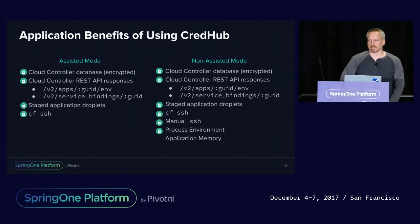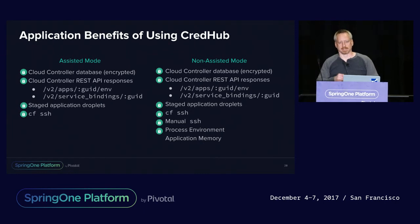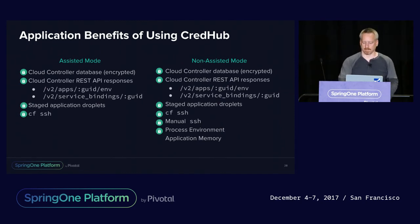So this non-assisted mode, the additional benefit it gives over the assisted mode is, like I said, even if you CF SSH into an application container, you would see the CredHub references in the VCAP services. But it is possible with that assisted mode to go a couple levels deeper with Bosh and with Garden and actually get an SSH into that application process. And with assisted mode, you could still see the raw credentials there. With non-assisted mode, even if you're SSHing into that application process, you're only going to see the CredHub refs, because the application is actually doing that interpolation in its own memory. Okay.